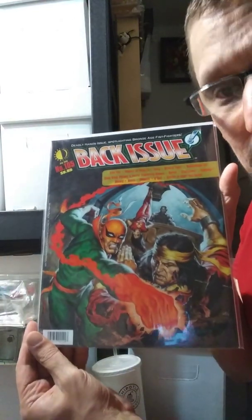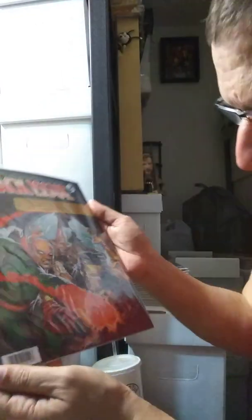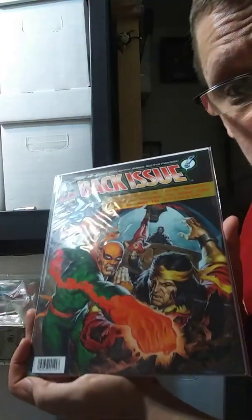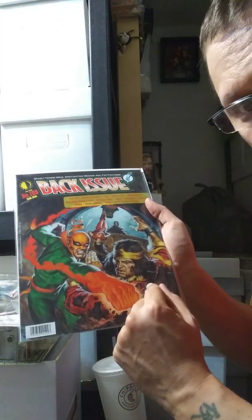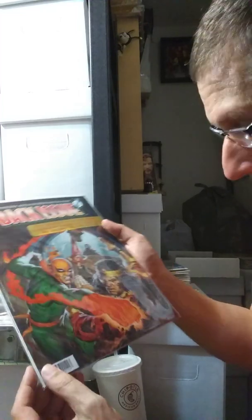Last but not least, I think this one was in a stack too. This is a stack of Back Issue magazine. I just love that. Is that Neal Adams? No, that's Norm. That's a Norm cover of Back Issue, where we've got Iron Fist and Master of Kung Fu Shang-Chi. That just happened to be here on this stack. That's probably because I have to put away these magazines.